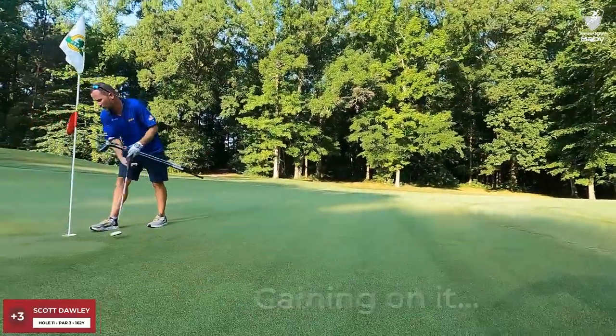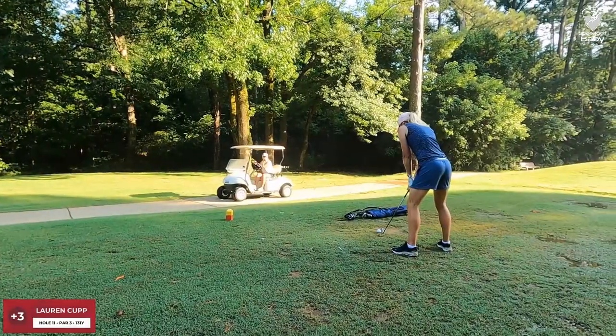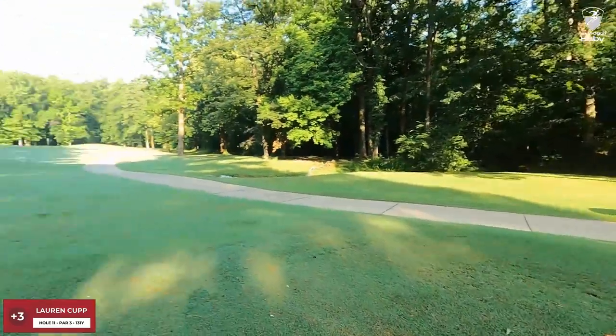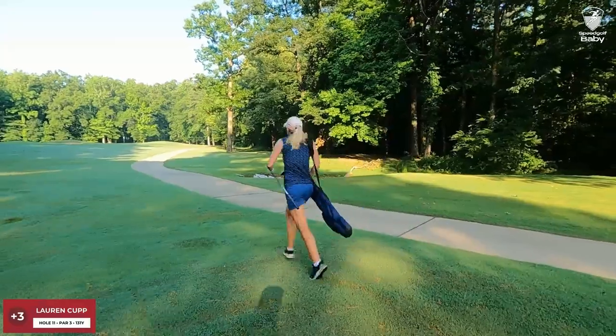Oh, that is a heck of an effort. Leaning on it. Par. There you go. Tap in par for the director. And he is just shy of one stroke under speed golf par. Lauren on the 131 yard par 3, 11th.